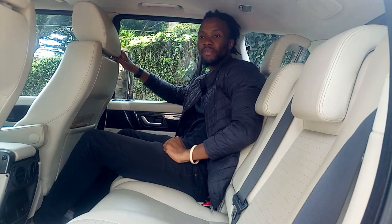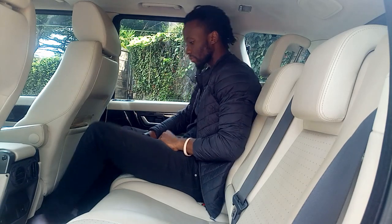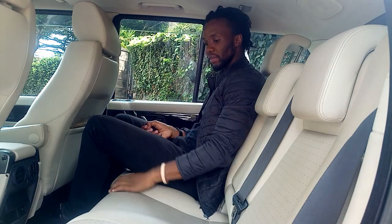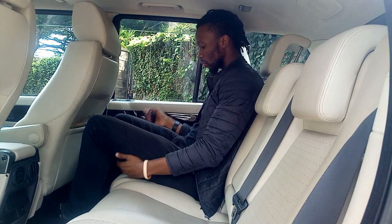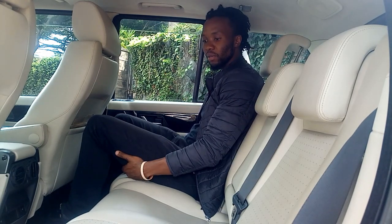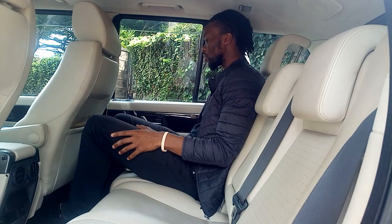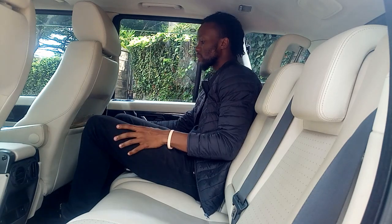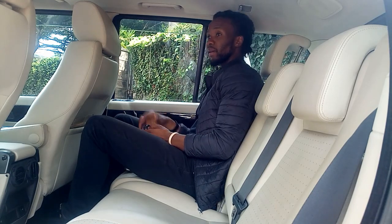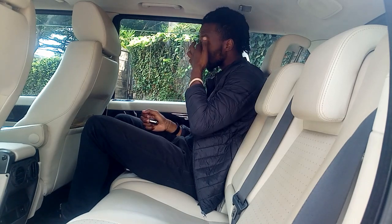Roof liners in these old German cars or British cars usually start peeling or falling, like they warp downwards. But that's usually an easy fix. It wouldn't be as expensive as, let me say, the cracking of the dashboard in most of these SUVs or German SUVs. The seat is quite comfortable, as I said before, though my thigh is not supported because the seat is quite flat. My thigh doesn't have enough support, so I feel like on longer journeys, my bum would start hurting or aching, and it's never a good experience, really.